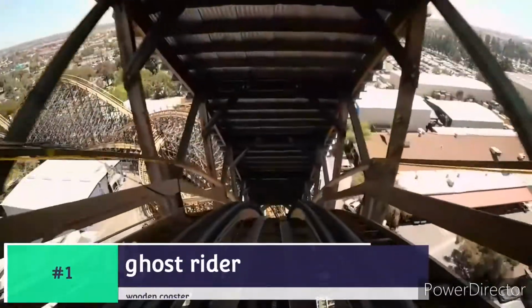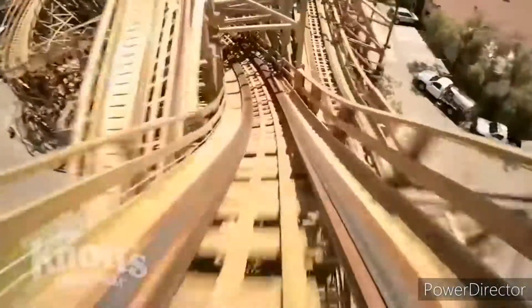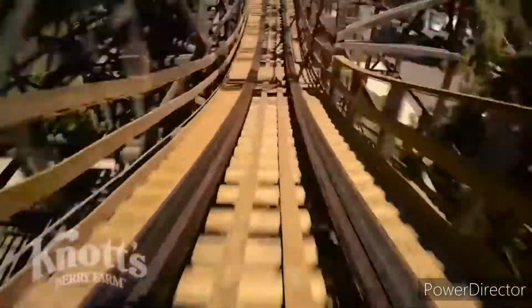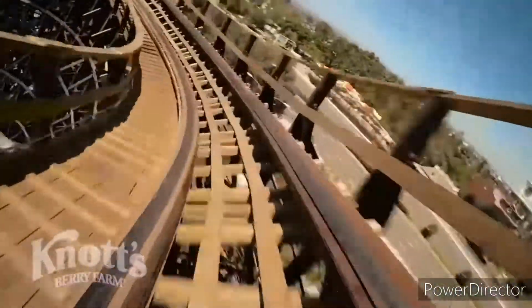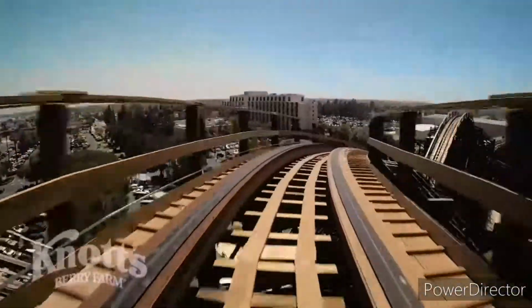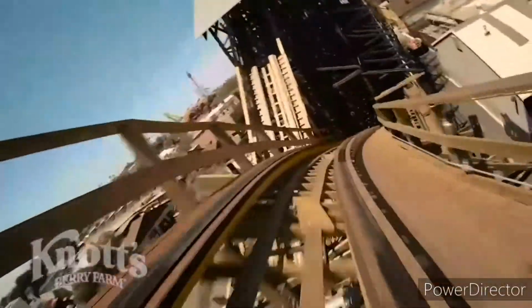And now, to finish off the list, we've got the best ride I've ever been on in my life, and the best ride at Knott's Berry Farm. It's Ghost Rider. This ride is just so incredible and definitely deserves the number 1 spot. It just has so many great elements to it with all the drops, turns, and twists. It just gives you so much airtime and is such an enjoyable ride. And it is so much better now than it was a few years ago since they added the new track. This is a ride that you just can't miss while at the park.